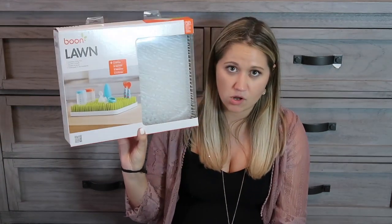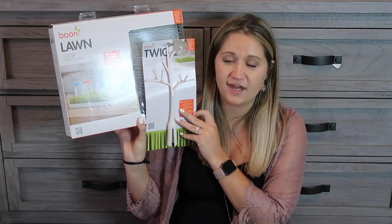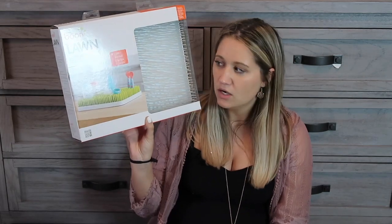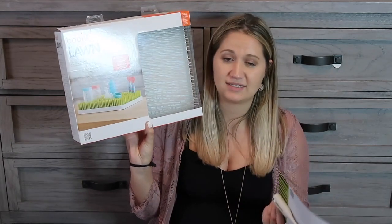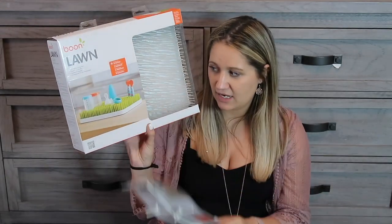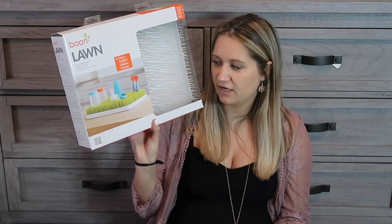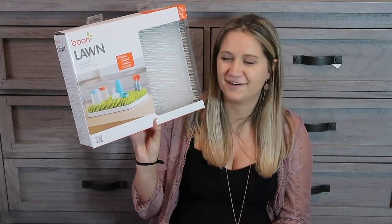All right, so I wanted to pick up the Boon Lawn, and we also got the Twig to go along with it. This is if I want to hand clean any of his bottles or nipples or anything like that. It's sanitary to put all of the bottles on, and they all stand up instead of throwing them into a different storage thing for clean bottles.